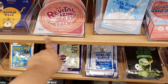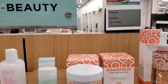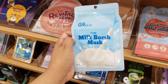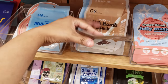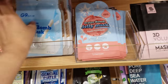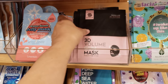But yeah, I do hate how there's no price. I'm just reading what it says. $3 to $15.99. Wow, I would not pay $15.99 for a face mask, I'll tell you that right now. Pure Milk Balm Mask, $4. Chocolate Balm. Ooh, chocolate. Oh look, they even have cute strawberry. That one's cute. Water Balm Jelly. $4. I think they are gonna be all four maybe.